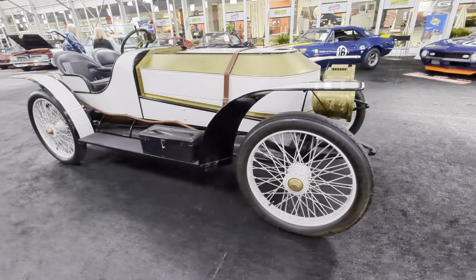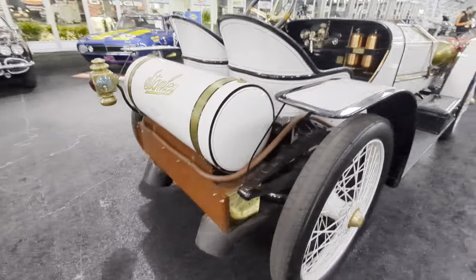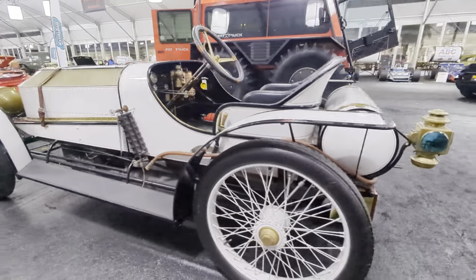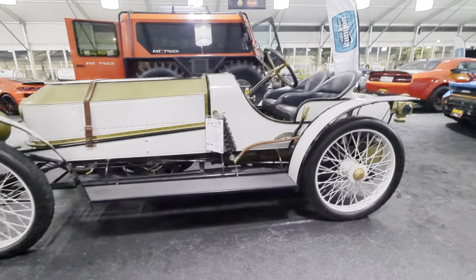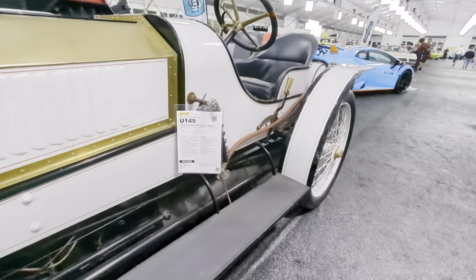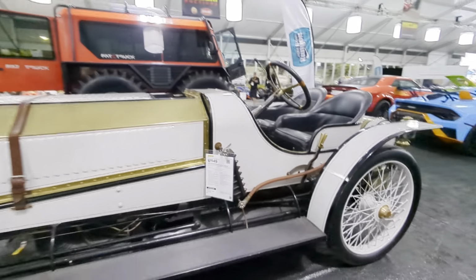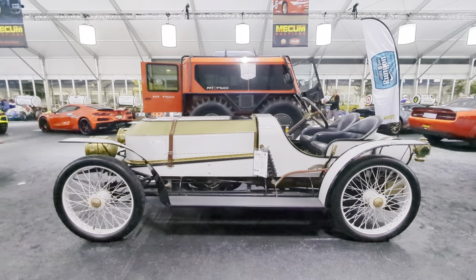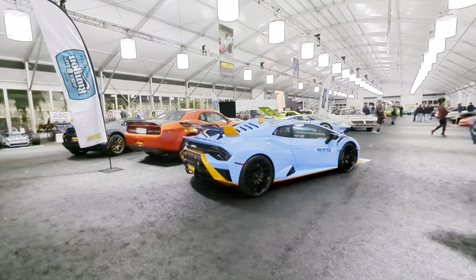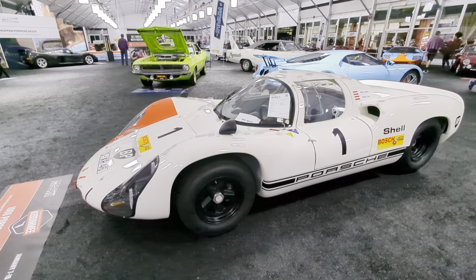Here at the 2025 Mecum Kissimmee Auction, Stanley. Wow, doesn't really look steam powered. No, it's just a Cup Racer replica. Wow. That is cool, isn't it? Whew.